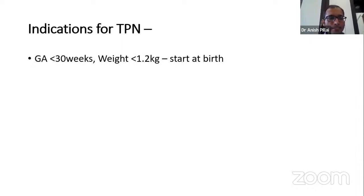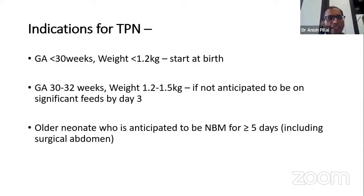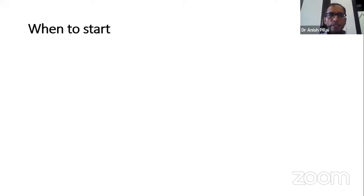So when do we start PN? When should you start PN? If the baby is less than 30 weeks and less than 1.2 kilos, then we should definitely start at birth. If it is between 30 to 32 weeks or 1.2 to 1.5 kilos, we should still start it if the baby is not anticipated to be on significant feeds by day 3. Any older neonate whom you feel will not be able to feed till 5 days, including surgical abdomen and surgical conditions. And periodic nutritional assessment for every baby in your NICU, on day 3, day 5, day 7, if you feel that the baby is still NBM for some reason, there should be an ongoing assessment.